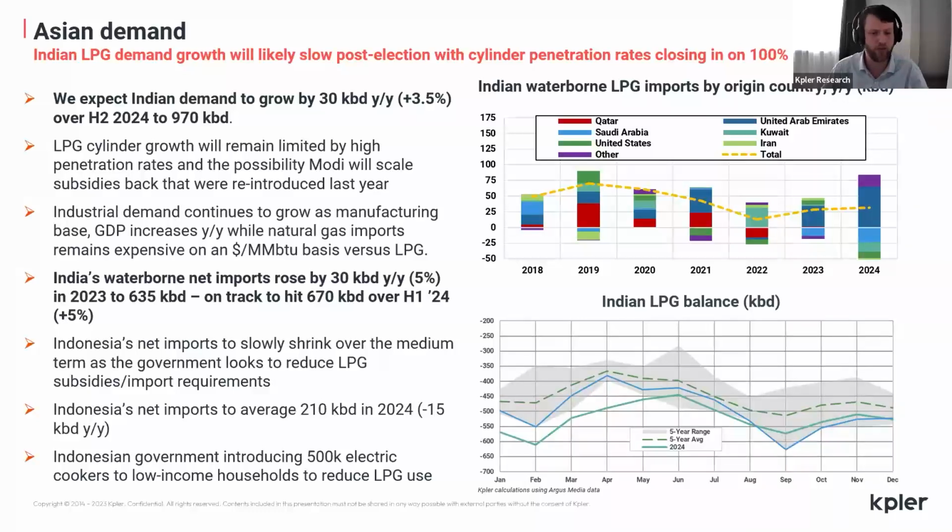The latest data I've seen hasn't been fully successful. They've been able to roll out about 360,000 of these cookers to low-income households. But I believe it's one factor why Indonesia's net imports this year have been shrinking slightly, not dramatically, but we can see on the terminal that imports are down by about 15 kbd year over year.